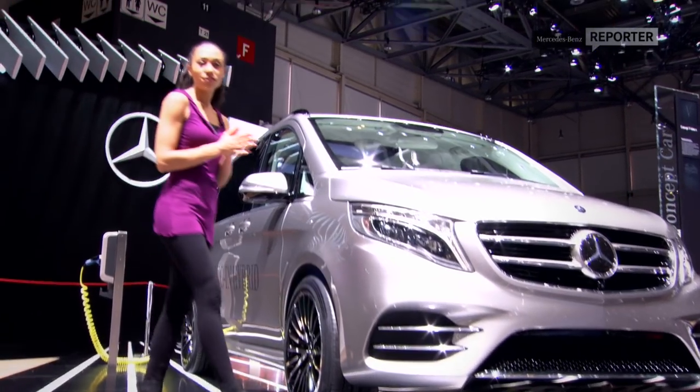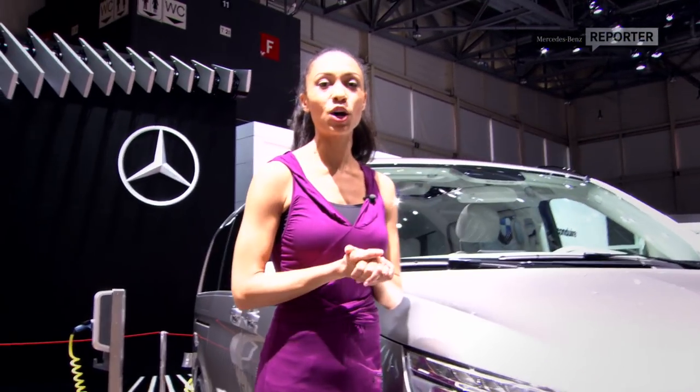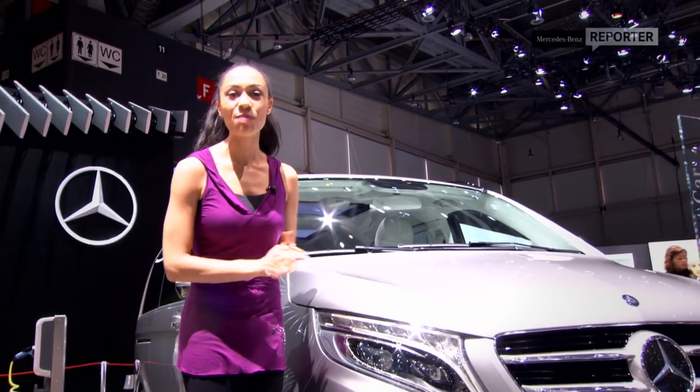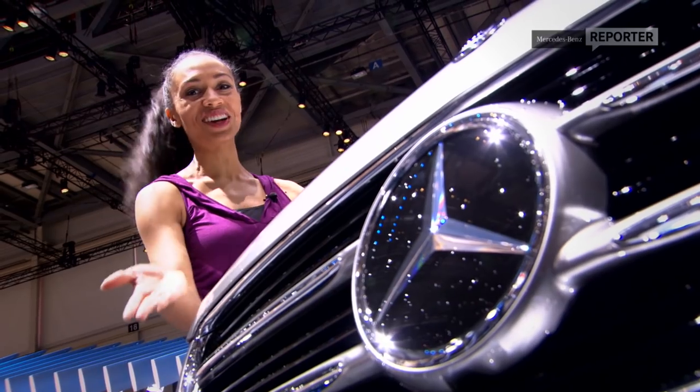One of the reasons why all of us are very excited here today is standing right here, Mercedes-Benz concept car Vision E. This is actually Mercedes-Benz's very first MPV with plug-in hybrid. So yes, guys, this is a huge deal. This is the perfect combination of eco-friendly performance and a twist of modern luxury.